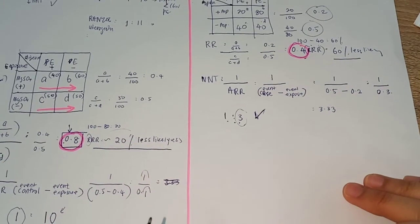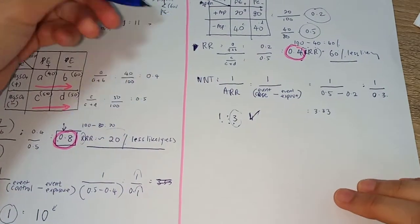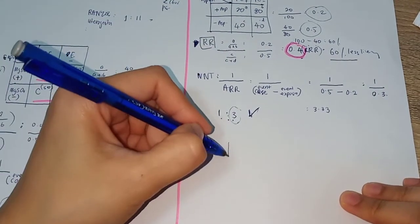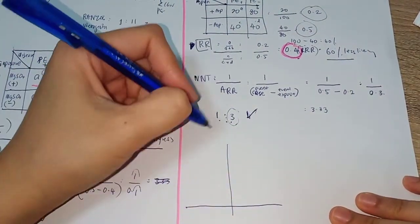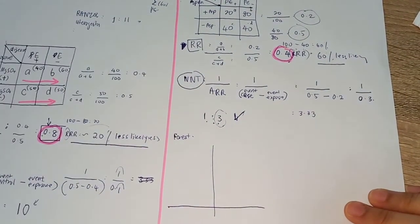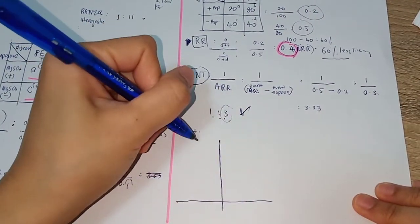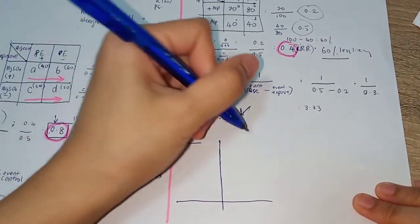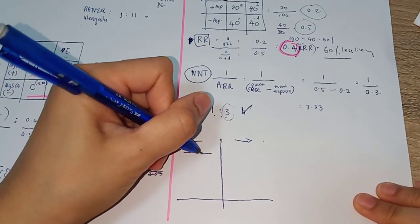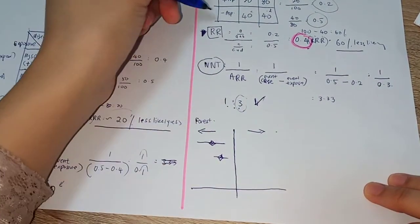Okay, so now the question that you have in your mind is, why do we have to mention RR, relative risk? Because in many studies, you can find they report the relative risk, and they're going to plot the relative risk on the forest plot. But the conclusion that they're going to give you is the number needed to treat. As you know, this is the line of insignificance. This favors the placebo. This favors the intervention. So you're going to have something like this. So that is why you have to know the relative risk.